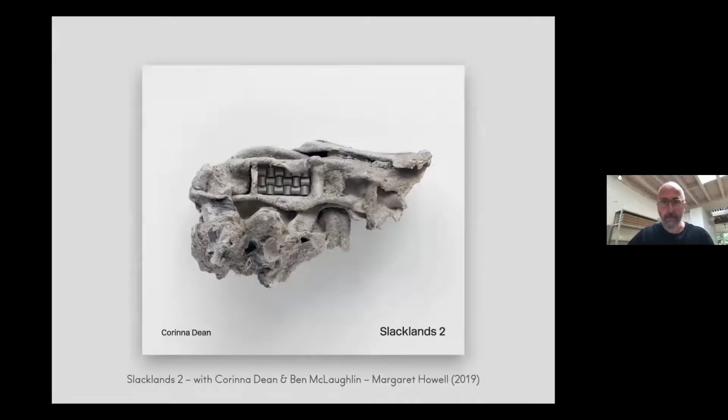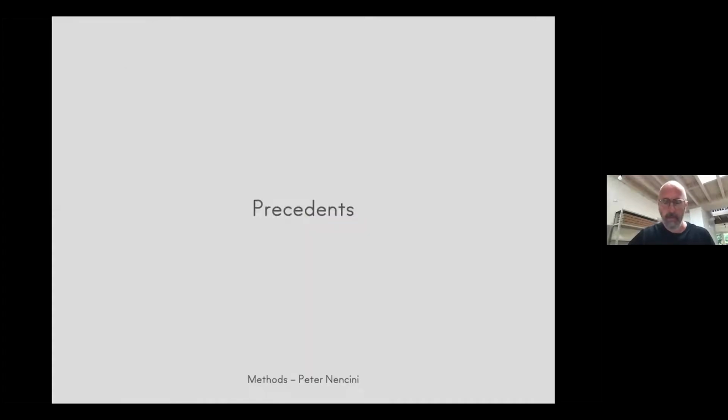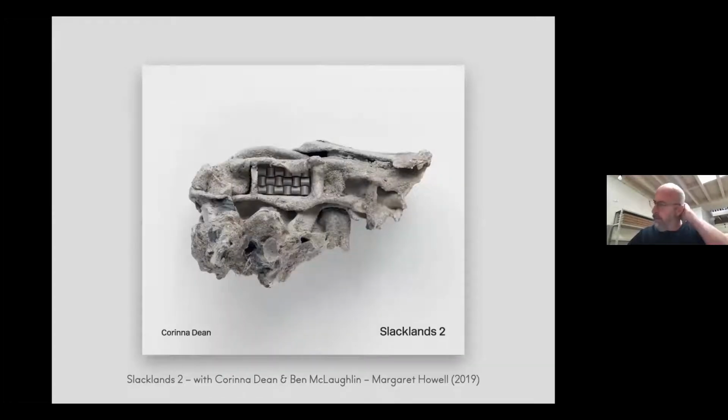This is the cover, and I'm going to refer back to this image in a moment, and to what inspired it. The slideshow is going to be a bit of a whistle-stop tour within about 20 minutes, and I'm going to talk in four sections. The first is a precedent for the project, something I've done before which fed into this.